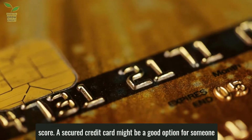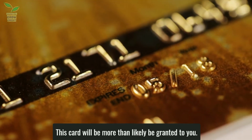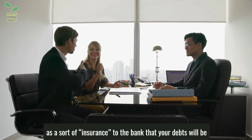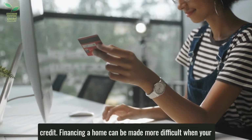A secured credit card might be a good option for someone with a poor credit score. This card will more than likely be granted to you. However, you must fund the account ahead of your purchases as a sort of insurance to the bank that your debts will be paid. Responsible use of a credit card can help rebuild your credit.